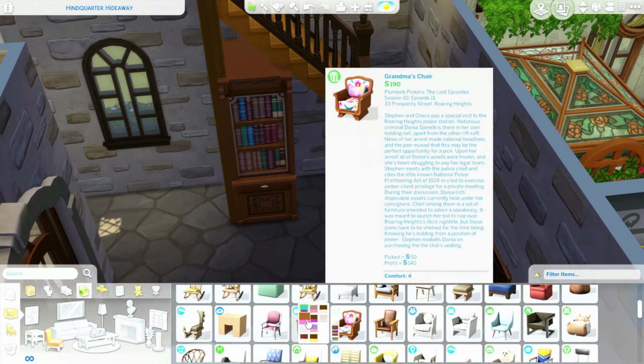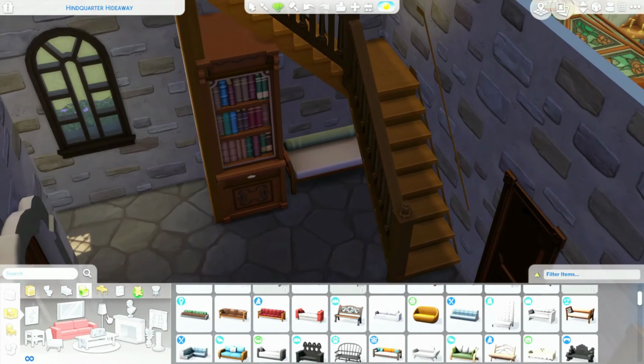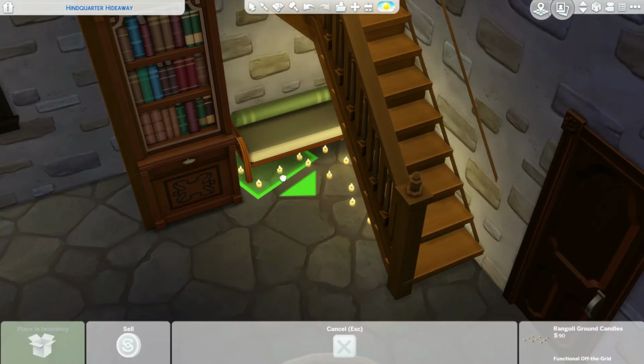This little nook under the stairs is my favorite part of the house. It's very cozy and it's a perfect spot for reading.